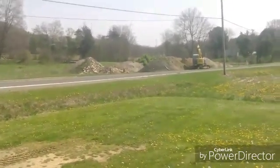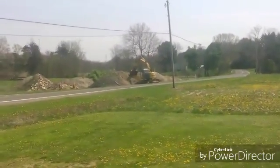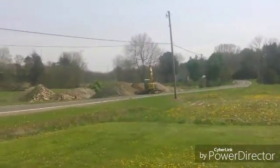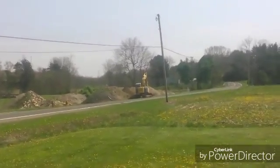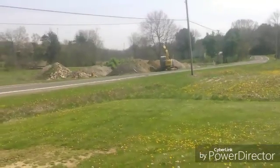Actually, I'm taking some of that this weekend and going to put it on. I bought some property and I'm putting just a little short access drive, because right now there's no access to the property. I'm going to do that this weekend, so I'll take a video of that and post that as well.